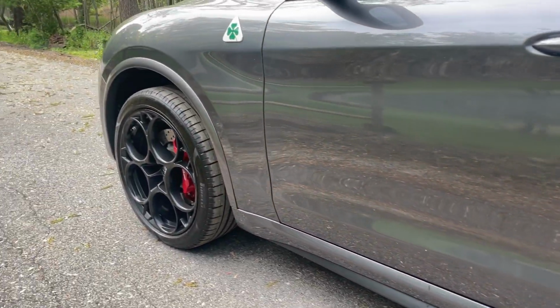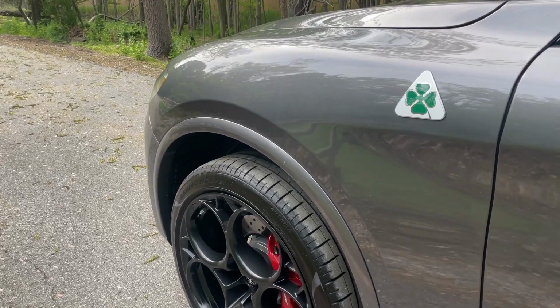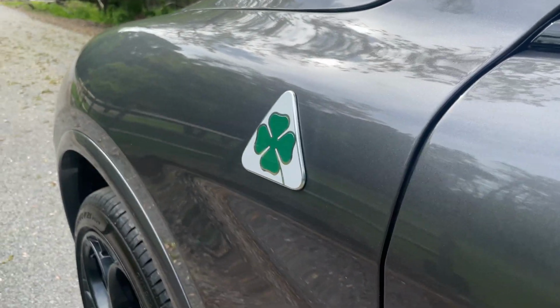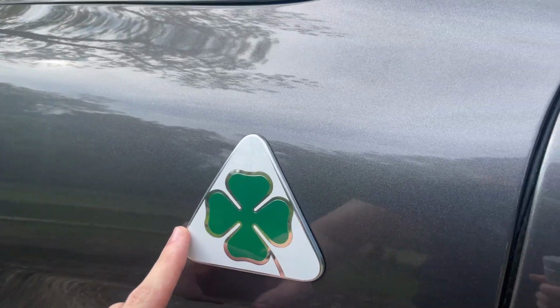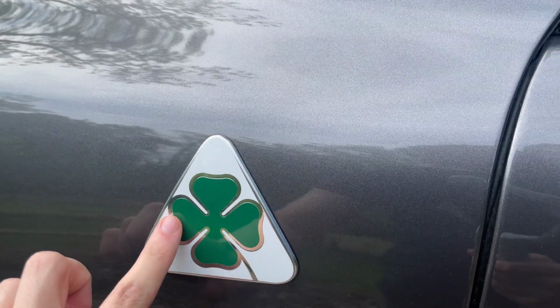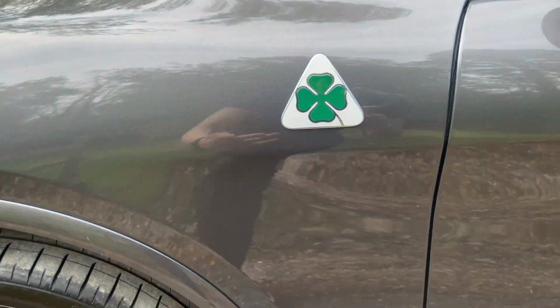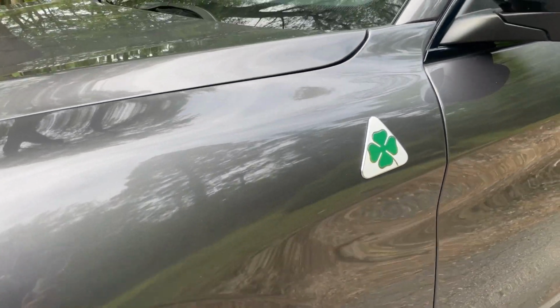Coming over closer to the front, you can see the signature Quadrifoglio badge we'll find plastered onto the side of your Quadrifoglio models, and this is a really beautiful badge made out of metal around the sides. It's embossed with this really nice Quadrifoglio, or the 4-leaf clover right there. It looks really fantastic on the side of the Stelvio.